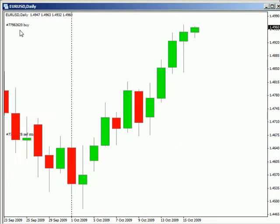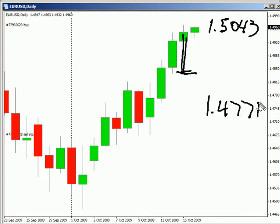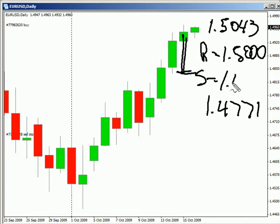Now switching to the Euro USD pair, this pair closed down or up. Rather, it did move much further down and then pull back and close up for the session. We are looking for this pair to continue moving higher with a bias to the upside. Look for this pair to potentially move as high as 150.43, possibly as low as 147.71. Look for some resistance around 150.00 and look for some support around 148.75.